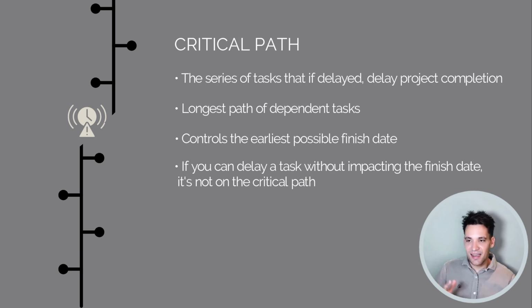And the other thing you need to understand is this isn't a scientific, set in stone term. Often when we look at a schedule, say you're talking about a 12-month project and something has 2 days float, yes, theoretically, it's not on the critical path, but practically it is.